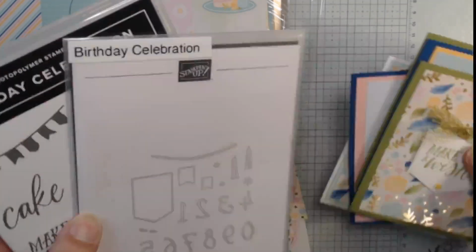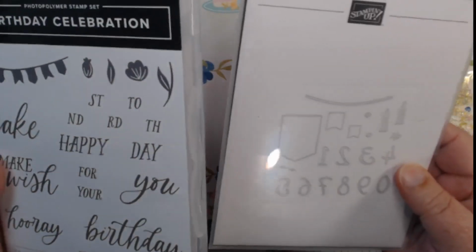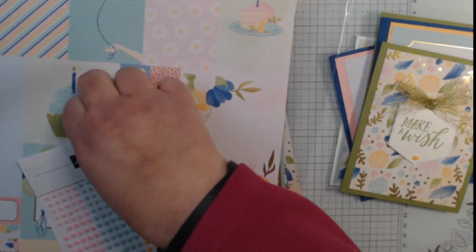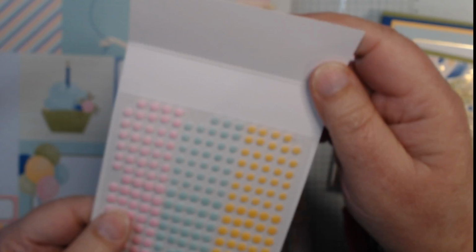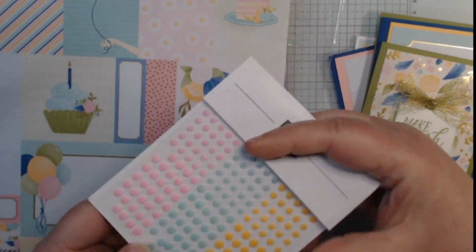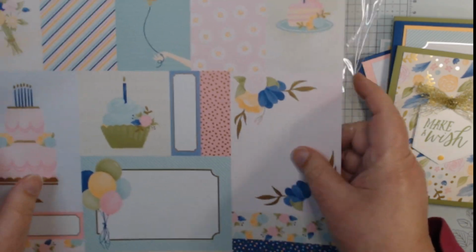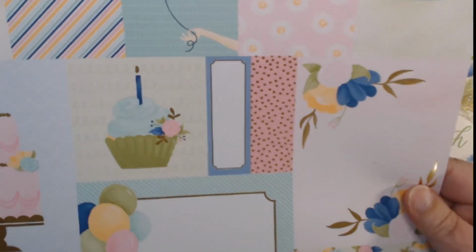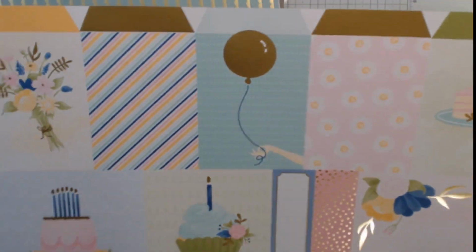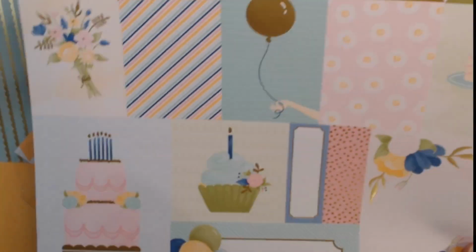Here are the dies and stamps. Pretty cool. The gems. And they aren't too bulky, which is good for mailing. And look at this beautiful paper. So there are 2 sheets of this, and you can cut these up. Just cut along here and then cut along the lines.